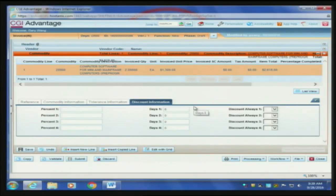That's through VSS though, right? I guess that's through VSS. I'm talking about when the invoice actually comes in. I know they can go in the DO and see what the discount says. I'm talking about when the invoice comes in and they're trying to pay it.